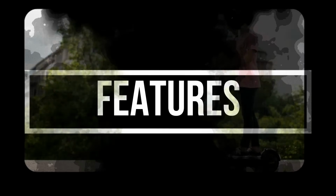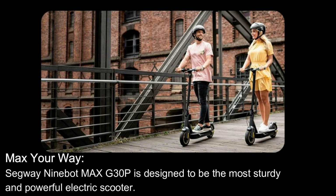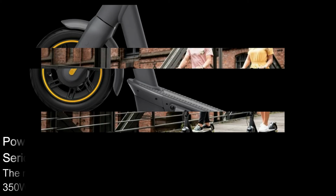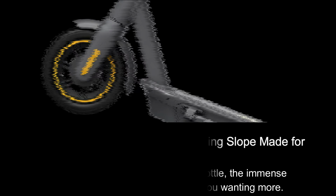Here are its features. The wait is over. Max is here. Max your way. Segway Ninebot MAX G30P is designed to be the most sturdy and powerful electric scooter. Powerful drivetrain, extraordinary climbing slope, made for serious commuters just like you. The moment you press down the electrical throttle, the immense 350W brushless motor momentum will leave you wanting more.